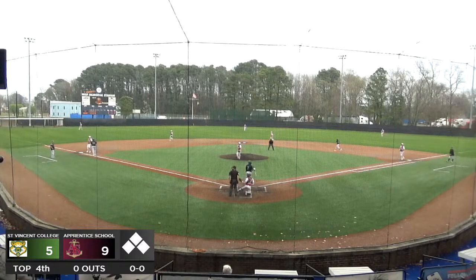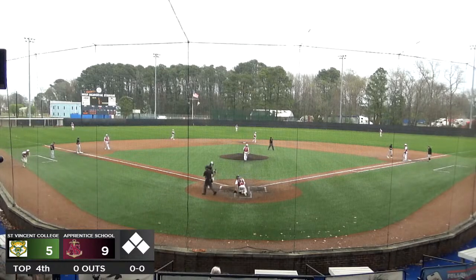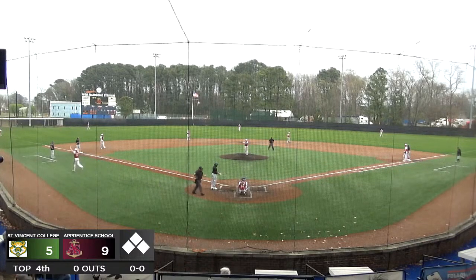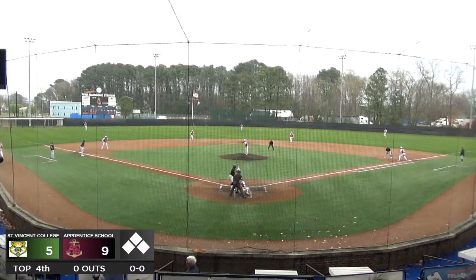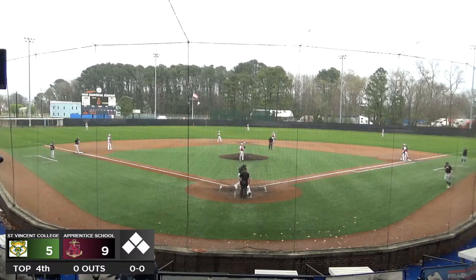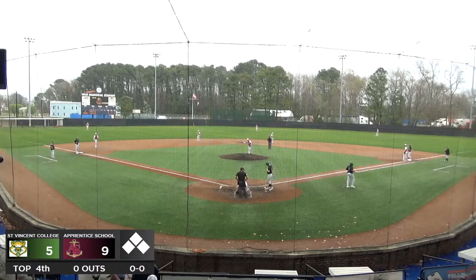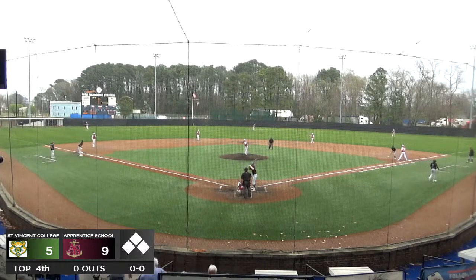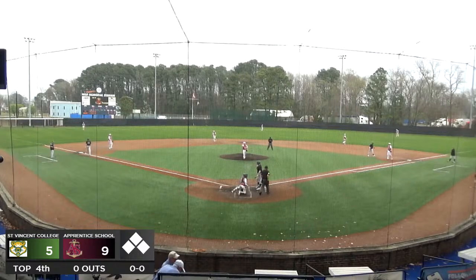That ball's fouled down the third baseline. 2-1 is the count. He gets them looking. So Tiller gets the second out of the inning by strikeout. That brings number 40, Turpak, back to the plate for this fourth inning. He led off this mess. And he swings and fouls that one away.